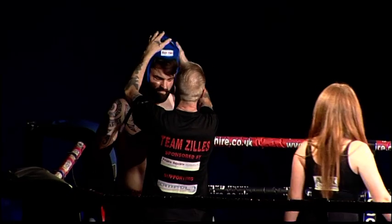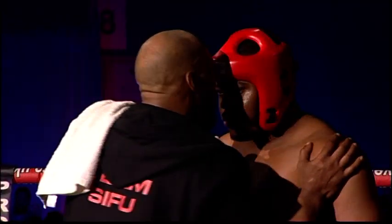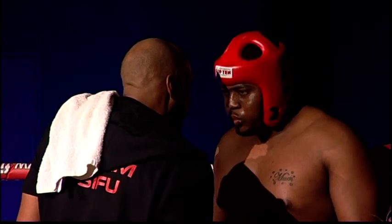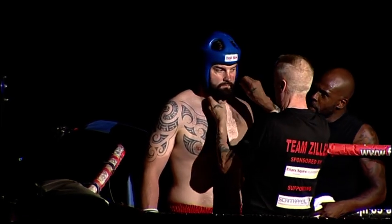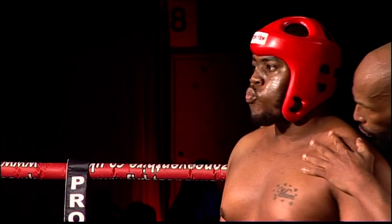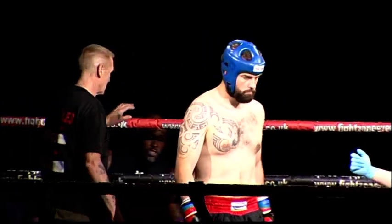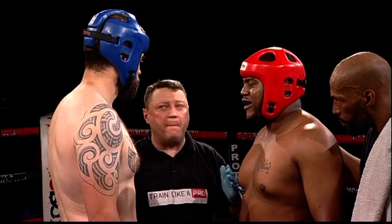Three 1.5 minute rounds of train like a pro boxing. Davis in the red, Halson in the blue. So, Nathan Davis, Team Shifu in the red corner. William Halson, Team Zillies in the blue.